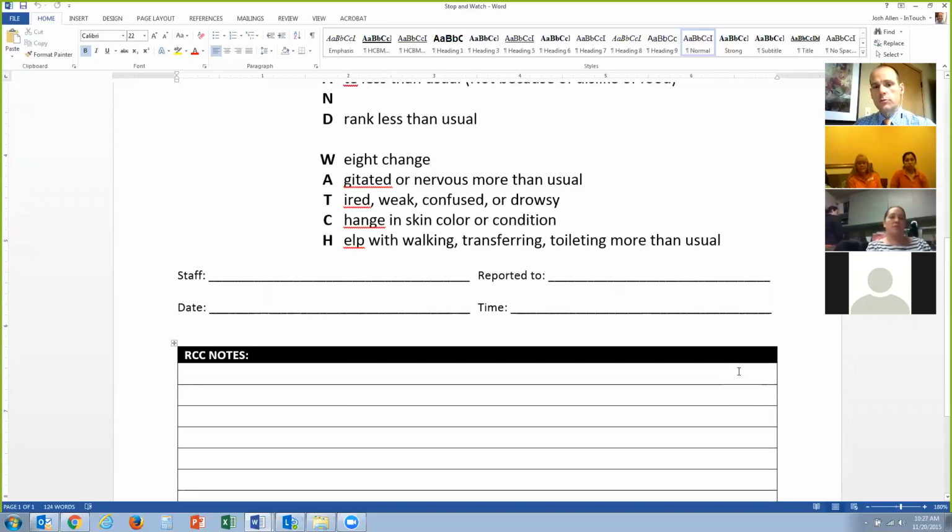At the bottom here, you put your name. You put who you reported it to, and that should be your regional care coordinator unless there's a reason, perhaps they're out and you had to report it to a lead or had to report it to maybe your regional director. But generally speaking, these reports should go to your regional care coordinator. And then you put the date and time. Really, really simple.